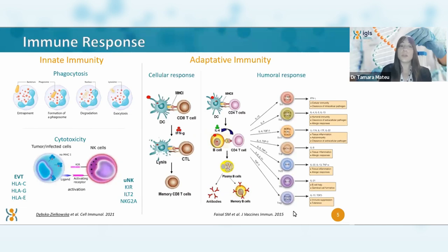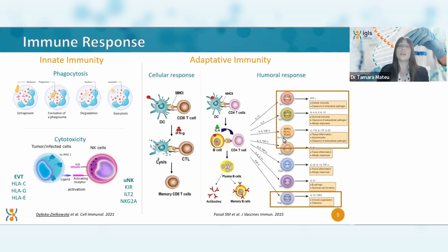I want to point out four of them because these four are going to be essential for human reproduction actually. These cells are Th1 that produce interferon gamma, and Th17 that produce interleukin 17 and IL-22. Both these cells are going to provoke a pro-inflammatory environment. On the other hand, we have T helper 2, Th2 cells, that with the production of IL-4, 5, and 13 are going to create an anti-inflammatory environment.